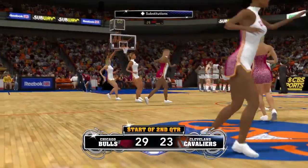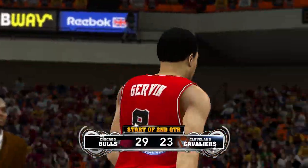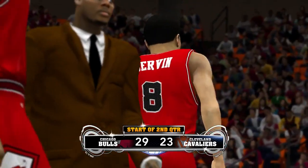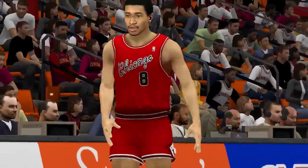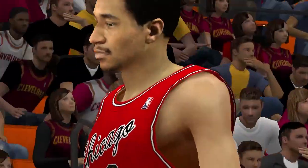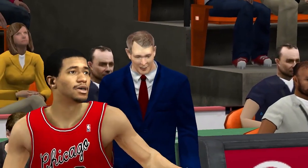Now the second quarter getting ready to start up. And guys, what's your take on the Bulls so far? Big boost from their bench there, guys, in that first quarter. They did a nice job coming in and really giving this team a lift. Yeah, it's a nice attribute to have. Firepower coming off the pine early. That's good stuff.